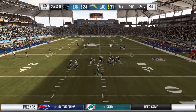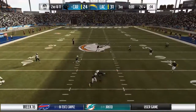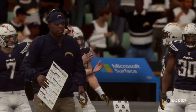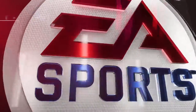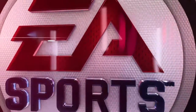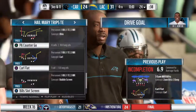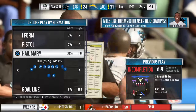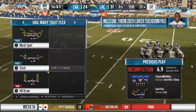To throw is Newton. And that would not be. It's incomplete. So they couldn't hook up as time has now run out on this third quarter of play. One quarter remains here in Week 16. It's the Panthers in possession of the football, but facing a deficit here as we get to the fourth and final quarter of play.